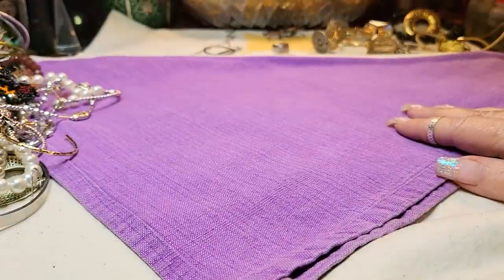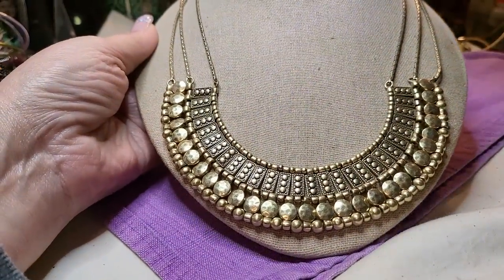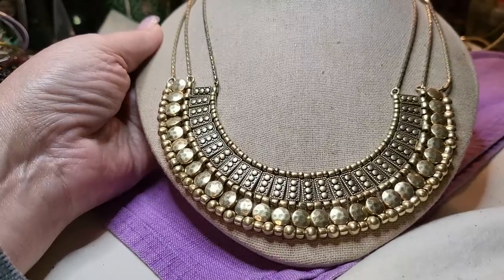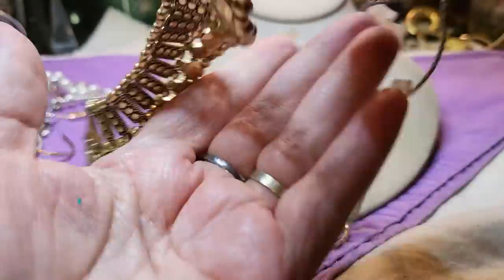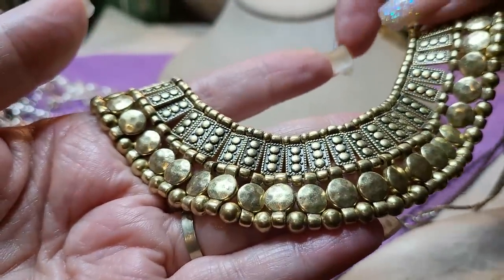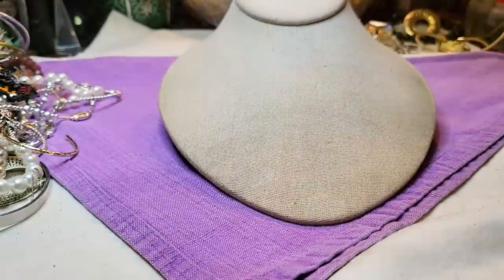Okay? So let's go over the stuff in the back and then we'll go through here. I'm going to show you this one first. This is so pretty. This is a Lucky Brand necklace, and I found it for $38. It's real sleek and so well made. I just love it. I can't say enough good things about it. It's a very nice necklace. All right, so $38 is what I found it for.